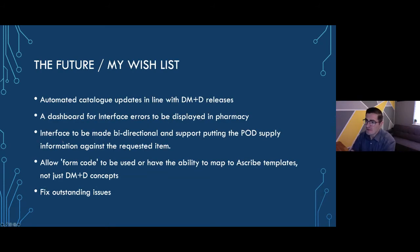Last points then. Just a few things for the future, which is a bit of a wish list. Automated catalogue updates in line with DM&D, whether that's having the Allscripts catalogue based on something different like FDB, which is more DM&D aware. We're going to be working on a dashboard for the interface errors to display in pharmacy. At the moment, the error reports and error handling is quite manual, and the error reports are just dropped into folders where we then manage them, and we require people to check into systems. What we really want to do is have that displayed on a dashboard in pharmacy, now that our numbers are getting down, where they can just see what the error was, what the drug was, who it was on, and then the dispenser staff can just contact the person and make sure it gets resolved appropriately.